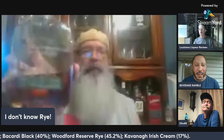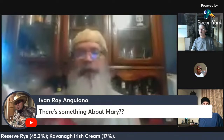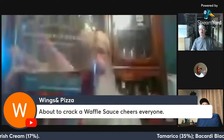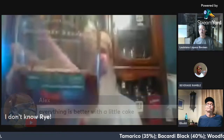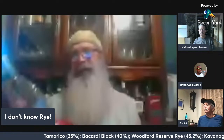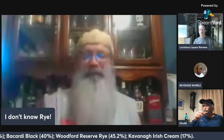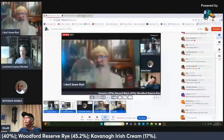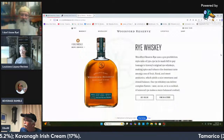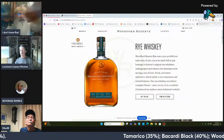Woodford Reserve. This is 53% rye. I don't know what else is in it. I think that's kind of a weak representation for a brand like Woodford. 53%. Hey, whatever. It comes with a cork. Pour this. It's got your classic whiskey color. It's a little dark.